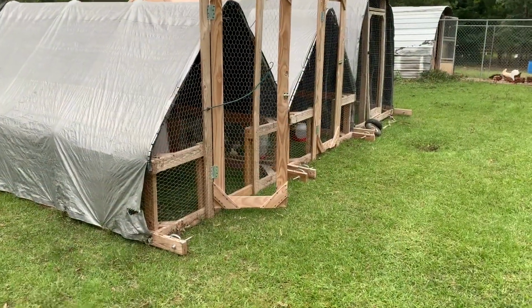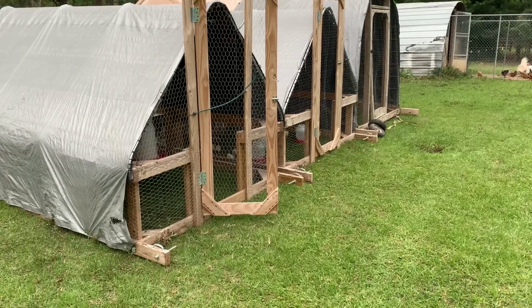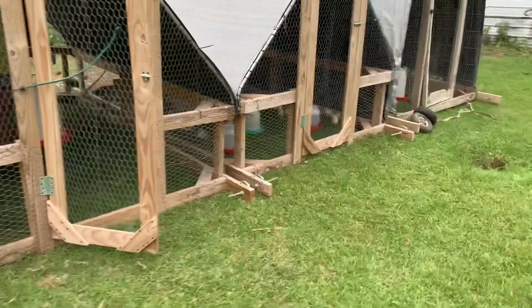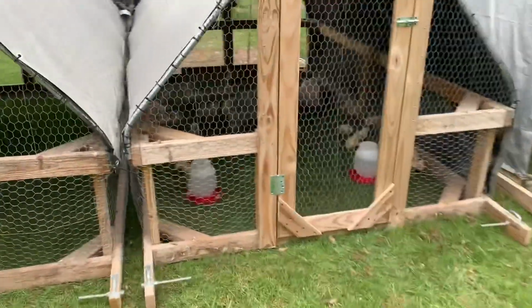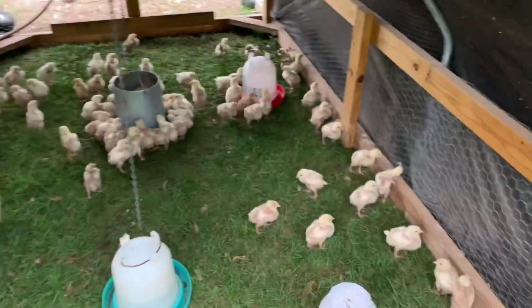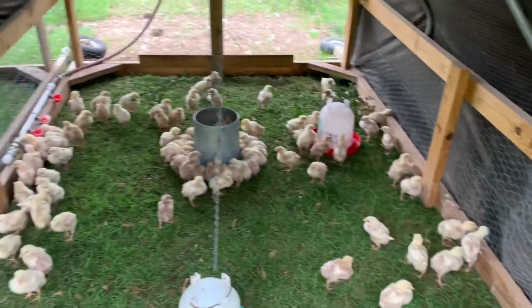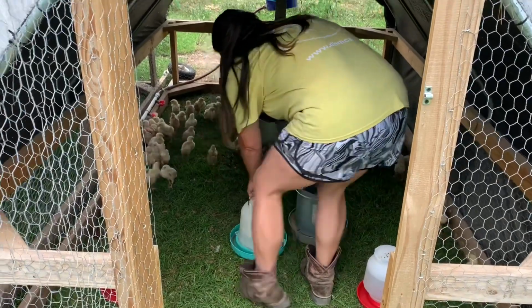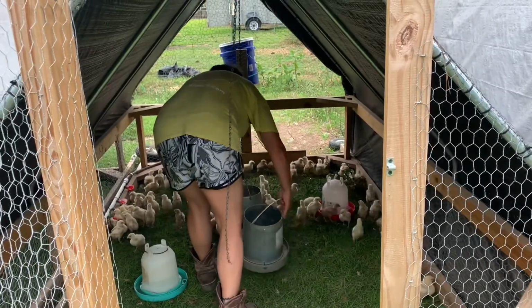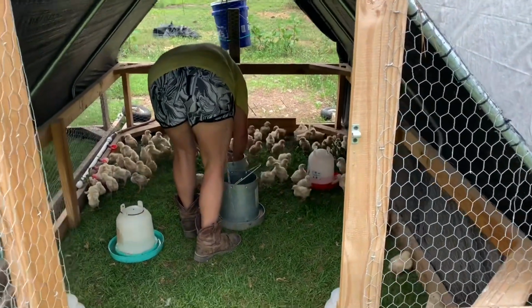All right, guys, so we got all of them moved. So we've reclaimed all the chicken tractors from all of the growing egg layers, and we went ahead and moved all of our meat chicks out here. This is roughly 90-ish. Started off with a few more, and we've already lost a considerable amount, which is a little disheartening, but so goes it. We wanted to get them out here, but we've got some weather coming tomorrow, so we're gonna be watching these guys really close. And we've got some on this last one.